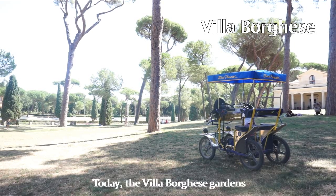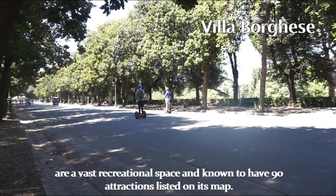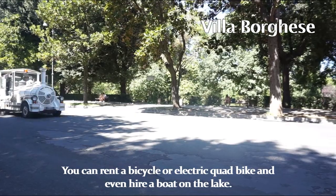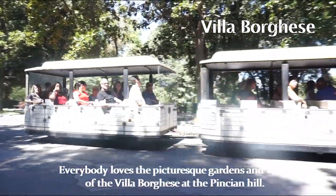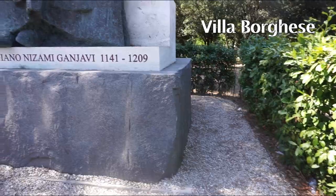Today, the Villa Borghese Gardens are a vast recreational space and known to have 90 attractions listed on its map. You can rent a bicycle or electric quad bike and even hire a boat on the lake. Everybody loves the picturesque gardens and views of the Villa Borghese at the Pincian Hill.